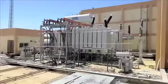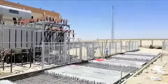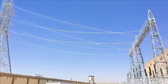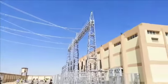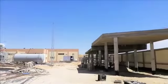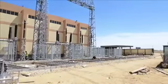Giza Misr Company for Transmission and Distribution is the main contractor for the West Shorouk substation GIS system. This 22 kilovolt substation will be a ring substation that connects the two lines of Badr and Sakr Quraish together.